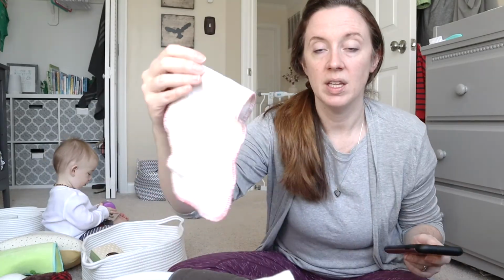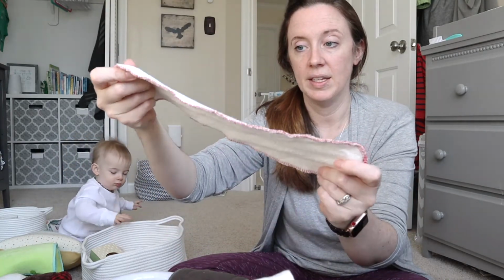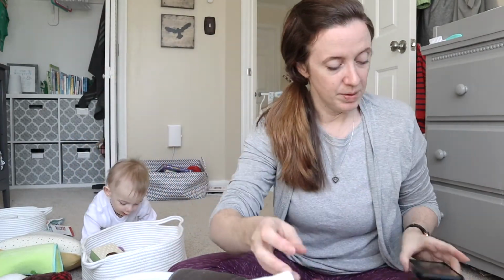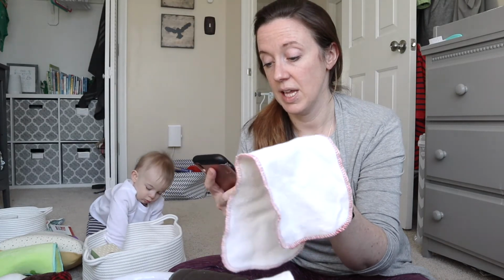So I bought these cute, very thin, you can see, liners off of Etsy. And this is from a company called Handcrafted Goodies. These are called Organic Cotton Diaper Liners / Hemp Cotton Fleece. It came in a pack of 12. I just bought 1 pack of 12 and I've been happy with that, using them with one other thing.